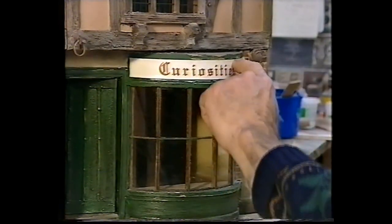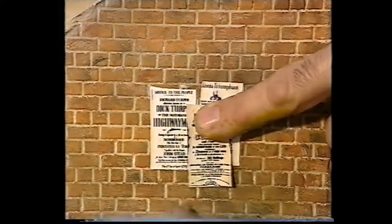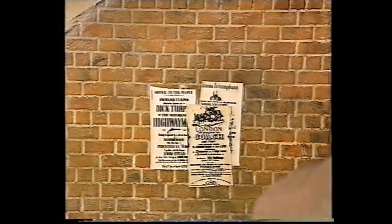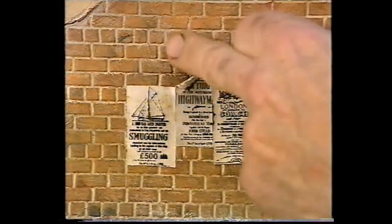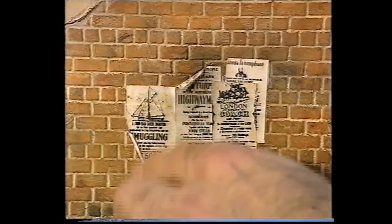Right, now we're going to stick some little posters on the wall, just a bit of added effect. And some of these are going to be seen peeling off. There's even one there, Dick Turpin, the Highwayman, which can be over-papered with a more recent one, which will be the timetable for the London coach. Just like today when they stick posters over the top of earlier ones. And there's even one there of smuggling. And what we're going to do then is give them a bit of a spray, and we'll scuff the top, peel it down a little, make it look as though it's been there a long time. It just gives a little finishing touch.